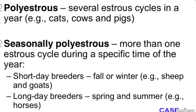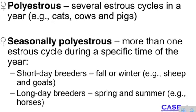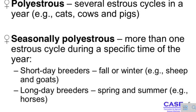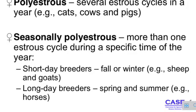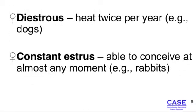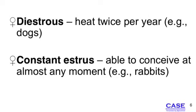So these polyestrus animals can be bred during any time that they're in heat. Seasonally polyestrus also can be bred anytime they're in heat. However, they are only going to cycle during certain times of the year. When the days get short in the fall or the winter, there's a lot of sheep and goat breeds that are cycling. And long day breeders would be considered during the spring and summer, and that's mainly horses. This is mainly influenced by length of daylight and its effect on the brain and then the whole hormone cycle.